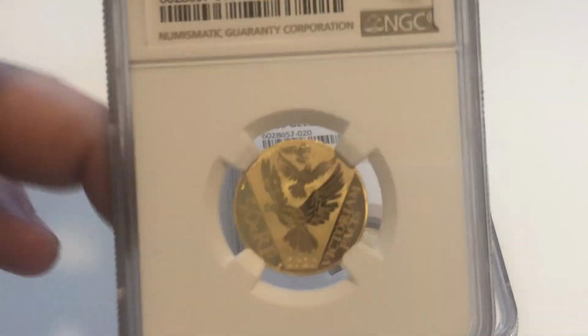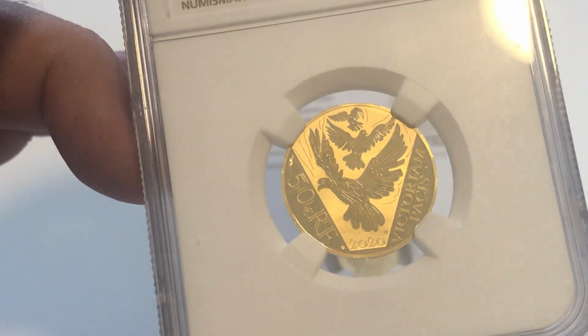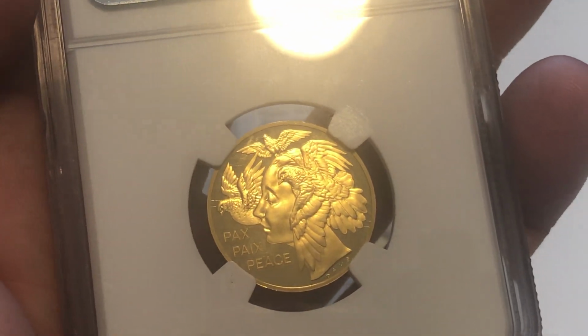This here, it's a shame. It's an absolutely beautiful coin. I don't think it will do much though. I think we're going to struggle on this one, sadly. There's not really much of a market for this type of thing. And it's a real shame because I think it's stunning.